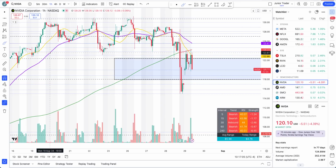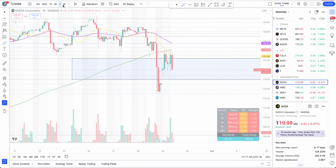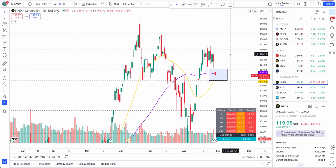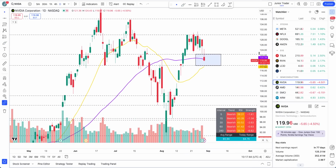Technically, structure hasn't changed to the upside, though. It's still rejecting around the same zone. Now, this is where we are, between the 20 and 50 days moving average. If somehow Nvidia manages to close above the 50 days moving average, things may still turn around. It's not a bad reaction. Usually stocks would just plummet after a bad earnings reaction. Nvidia did fine. It got bought back up in the pre-market, but we are then seeing a continuation of the sell-off.